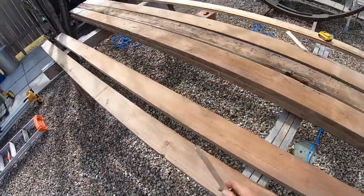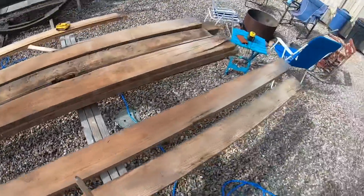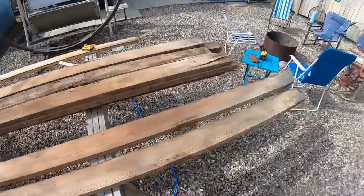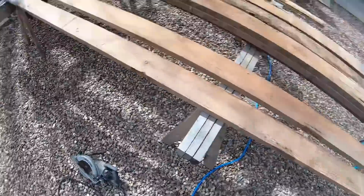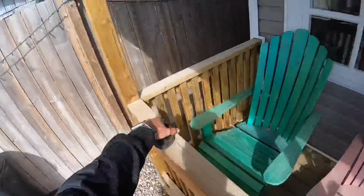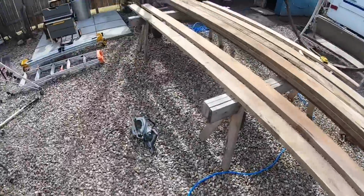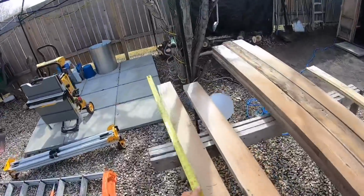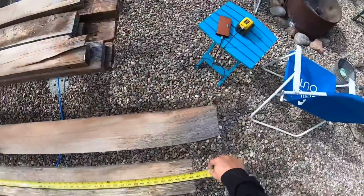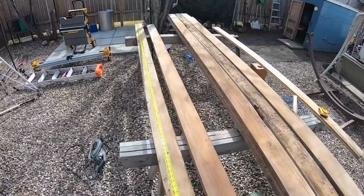So what I've done is picked out what I think are probably the 2 best 2x6s. So now I got to cut these down to 10 feet. I think they're currently 14 feet. Tape measures over here. And it's a bit of a shame to cut these down because they're nice solid 2x6s. But unfortunately, the biggest you can build a building without a permit is 8x10. So yeah, these are 14 feet. So I'll have to cut 4 feet off.